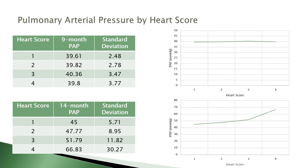So these next slides I'm gonna go through, they're all set up the same way. We've got our statistical estimates of PAP here. Across the x-axis are our heart scores 1 through 4, because we don't have any fives. And then on the y-axis, I've plotted those on this line. So you see for the 9-month PAP, it's pretty flat, there's no relationship. As you get to the 14-month PAP or the late PAP, you see an increase as you go from 3, and then as you go from a 3 to a 4, there's a big jump there in that relationship.